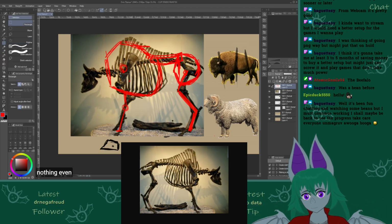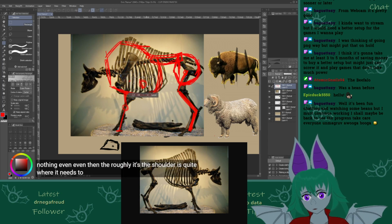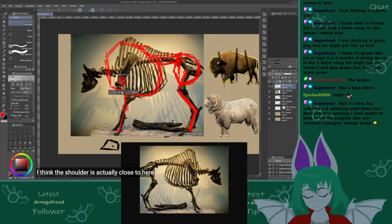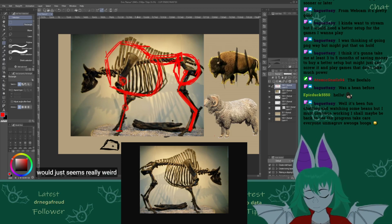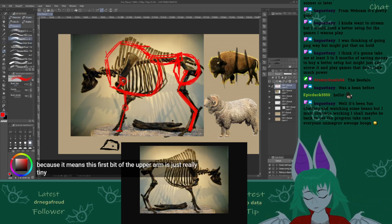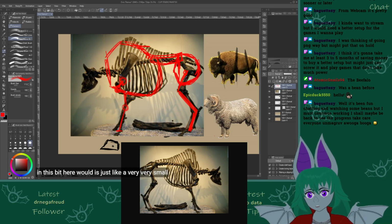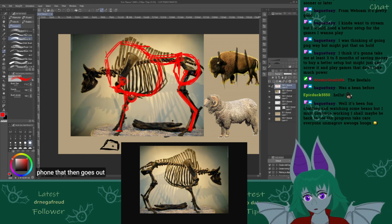I think even then, the shoulder joint isn't quite where it needs to be. I think the shoulder is actually close to here. Which just seems really weird. Because it means this first bit of the upper arm is just really tiny. And this bit here is just a very, very small bone that then goes out to this one back here.